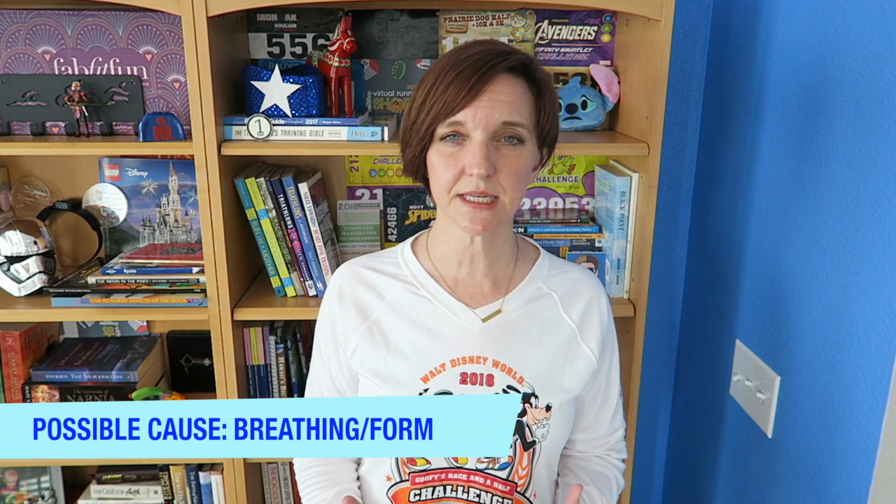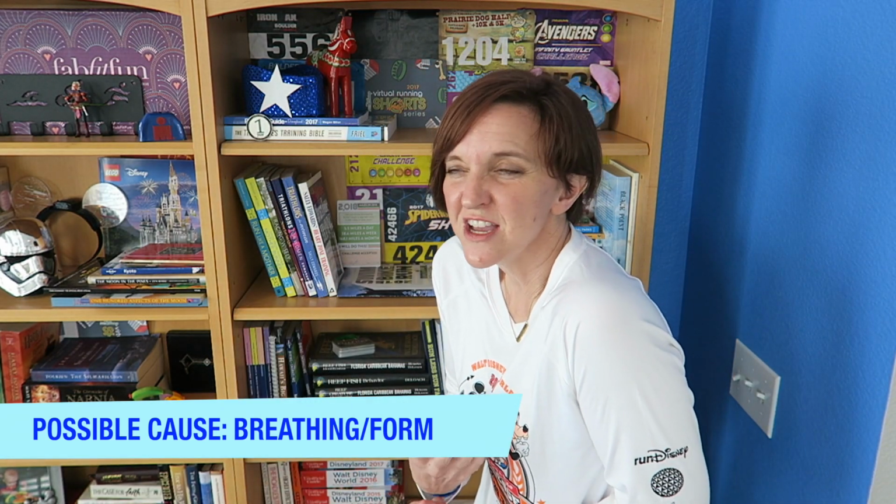Now, another factor, as I said, the diaphragm muscle helps us breathe, so it could be that we're just not breathing properly. And when we start getting a side stitch during our run, our first feeling might be to hunch over and to alleviate that pain. But if we're thinking of it as a muscle cramp, what's the first thing we do if we get a hamstring or a calf cramp? We stop and we stretch that muscle out. The same is true with a side stitch. We want to stretch that muscle out.